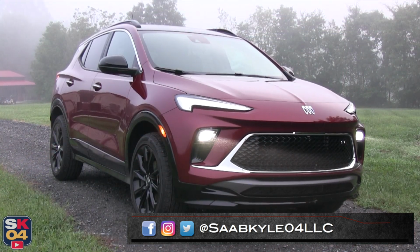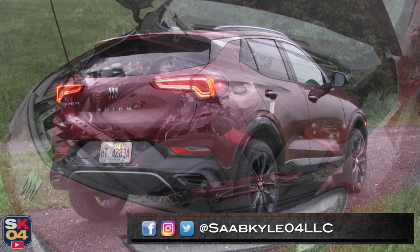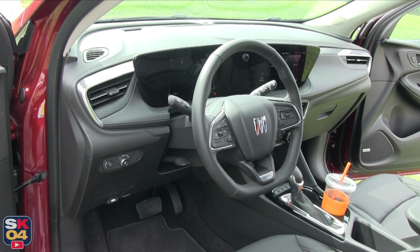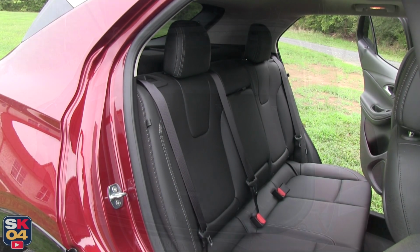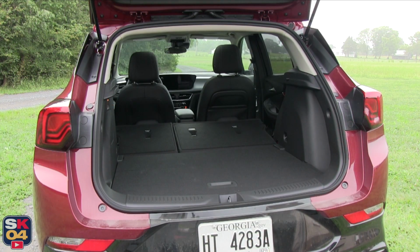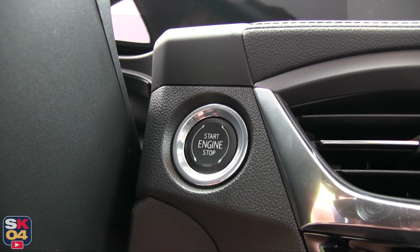In today's video, we're going to be taking an in-depth look at the 2024 Buick Encore GX Sport Touring. As with all of my reviews, I'm going to cover all of the ins and outs and take this thing on a thorough drive. There's a whole lot of stuff to cover, so without further ado, let's go ahead and start her up and let her run.